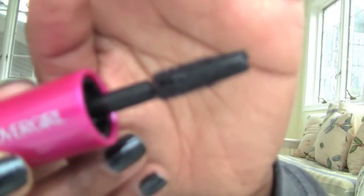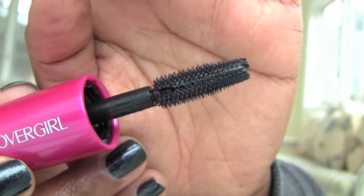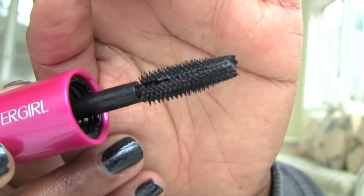I save the packages for these so I can look at them. Because when you're reviewing, if they say that it does something that I found it did not do, I can only find that out by reading the package. They don't have all that information on the product. But this is number one, the one side. And I think this is volume side. I'm not sure. There it is. That's the wand on the number one side.